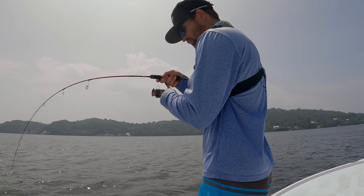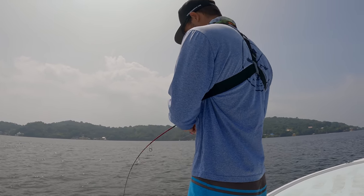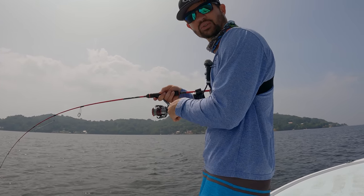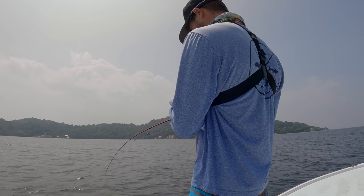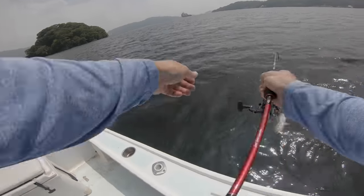I feel like a bottom fish would have floated by now. Definitely moving like a jack. And if it is, which it is, it leads me to believe that the last fish was probably a jack as well. That's kind of cool though. The octo works.